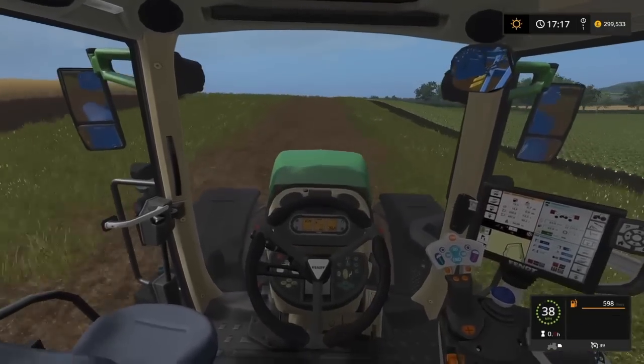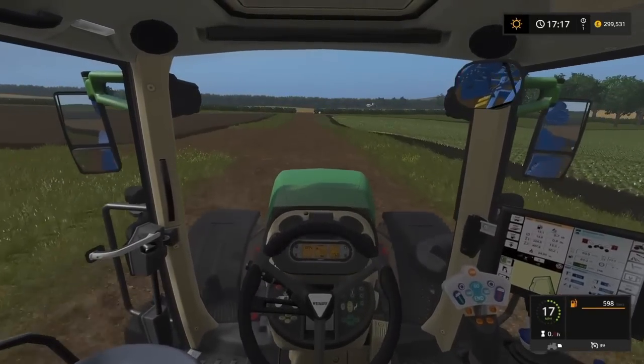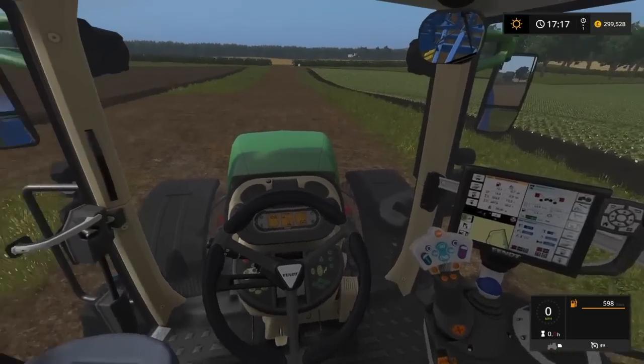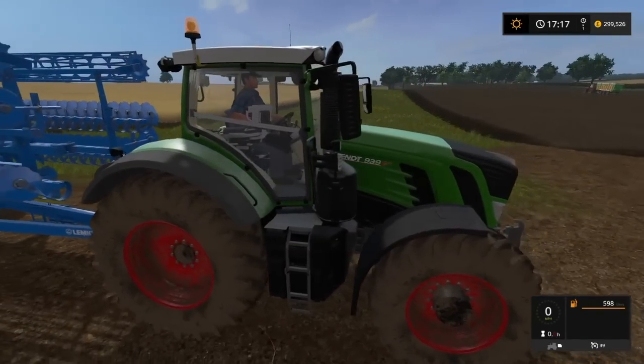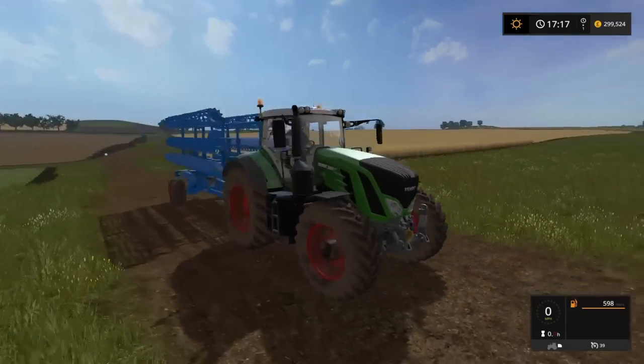What the hell? You only live once. I've bought another tractor. It's green. It's a Fendt. Gone for the Fendt 939 Vario, 390 horsepower. Should do what I need to do.